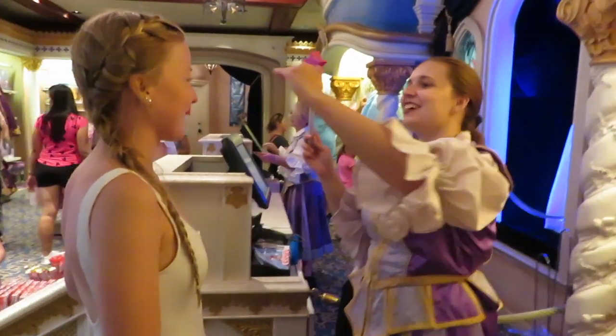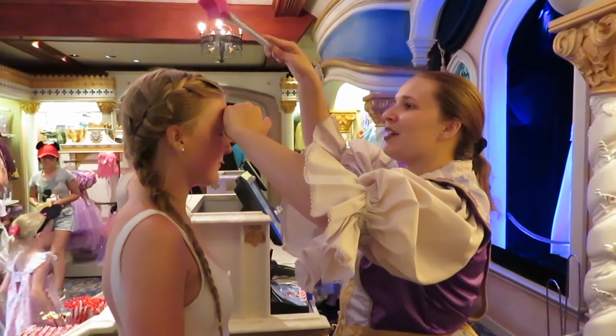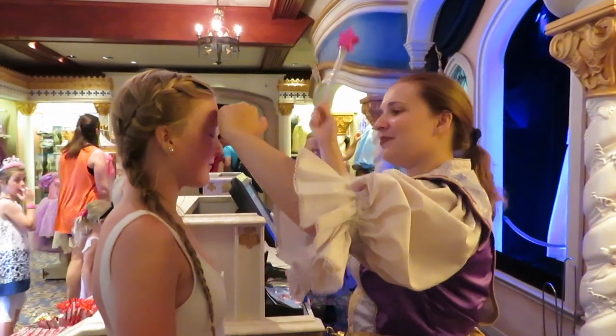If you go in here and you find a nice cast member and you ask nicely, they just might pixie dust you. Pixie dusting is when the fairy godmothers in training sprinkle you with some pixie dust and have you make a wish, and then you are covered in sparkles for about a month and a half. It's fantastic.